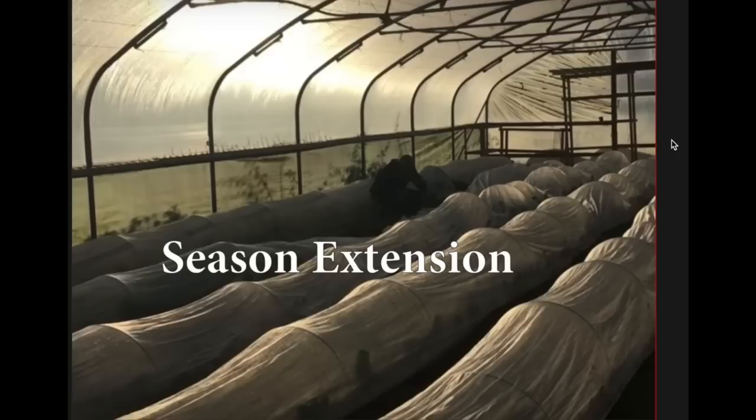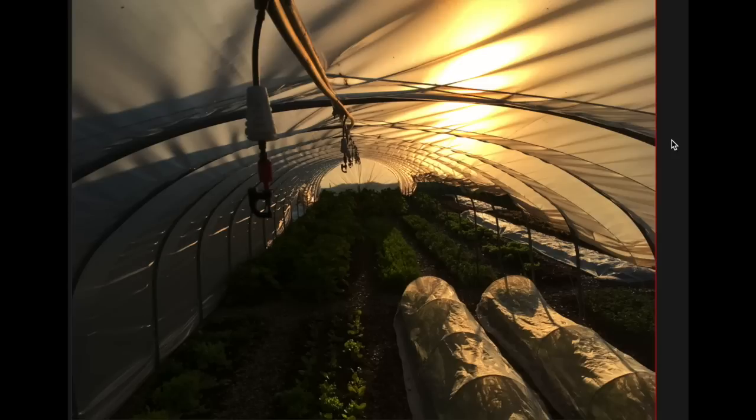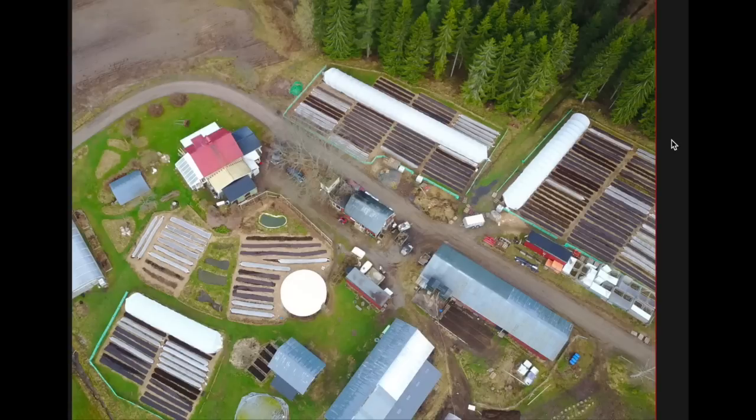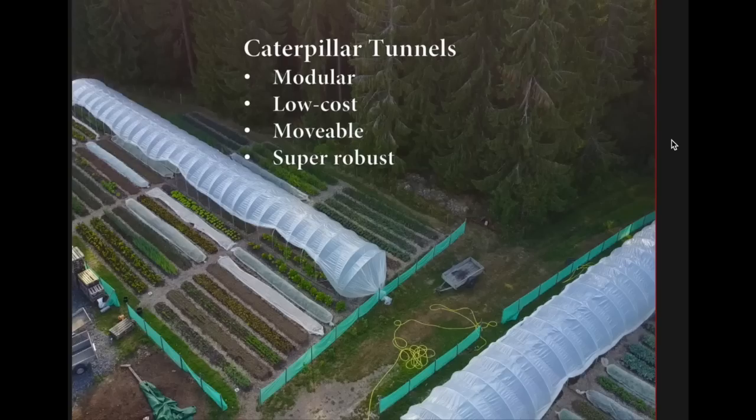We work a lot with season extension, tunnels inside tunnels. This can lift our climate zone by 1 or 2 zones. So very important when we have a 3-month frost-free growing space. We also use these caterpillars. And I've worked with a manufacturer for polytunnels in the UK who's taken my design, and we manufacture and sell these to market gardeners here in Europe, so they can really extend the growing season.